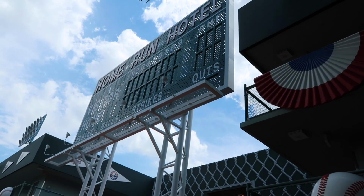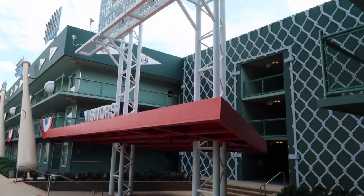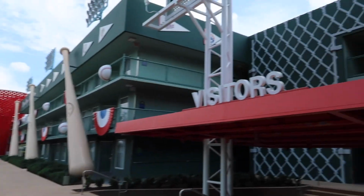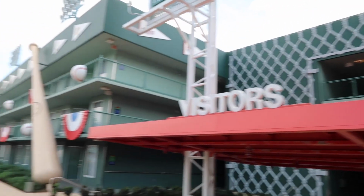So this may be actually my favorite section though, because look at the Home Run Hotel. It's a giant scoreboard, which is really cool. And if you go down here, it says visitors. So of course you're gonna have the home team over there. This is the pool right here. We'll get a better look at that in a second. But even check back at this, where the stairwell is over here. It looks like a chain link fence, which is really neat.